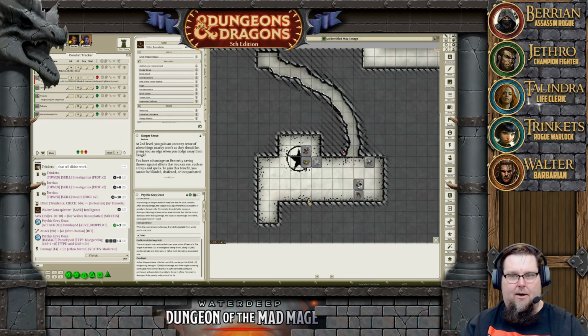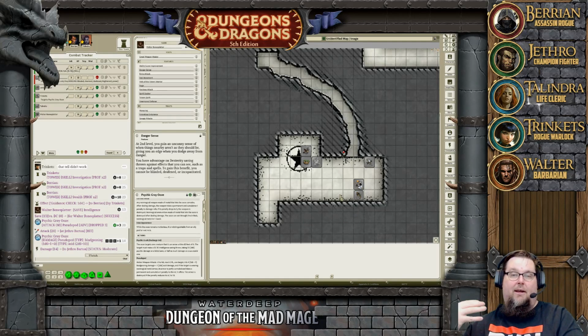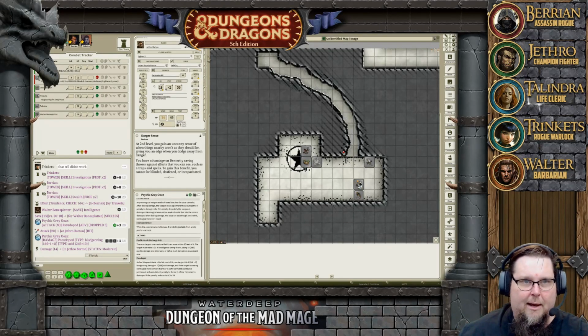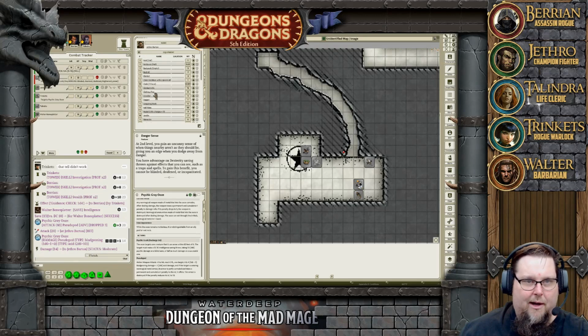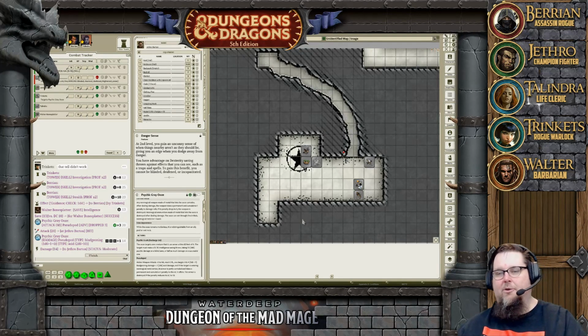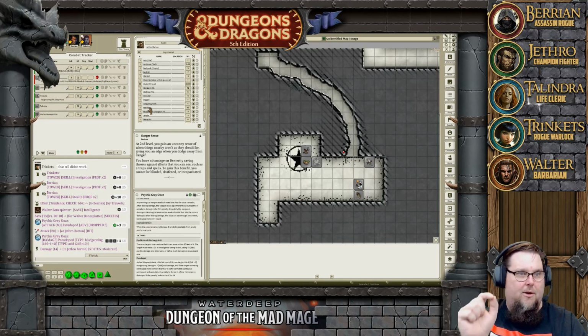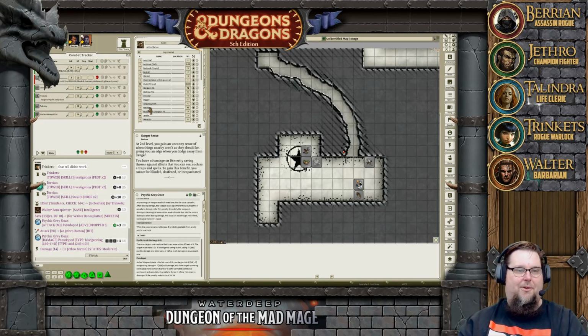And now you can see that your armor, you're not wearing metal armor, but, are you wearing a metallic armor? You are. So you can actually see that the half plate that you're wearing is being corroded from this gray ooze that's now on top of you. So that's it. We've gone ahead and done this surprise round for the gray ooze. You guys can go ahead and give me an initiative check, as Jethro is just blanketed with this gray ooze.